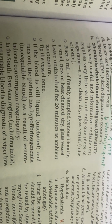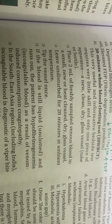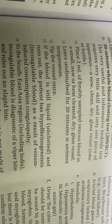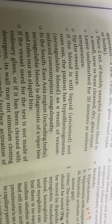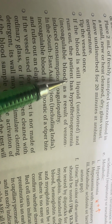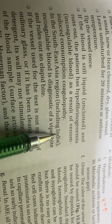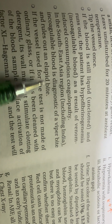Place 2 ml of freshly sampled venous blood in a small new or heat cleaned dry glass vessel. Leave undisturbed for 20 minutes at ambient temperature. Tip the vessel once. If the blood is still liquid, unclotted, and runs out, the patient has hypofibrinogenemia, incoagulable blood as a result of venom-induced consumption coagulopathy. In the Southeast Asia region, including India, incoagulable blood is diagnostic of a viper bite and rules out an elapid bite.